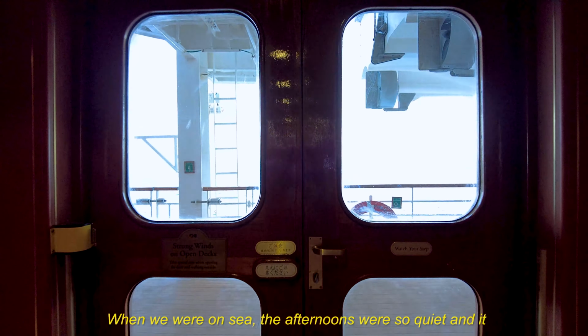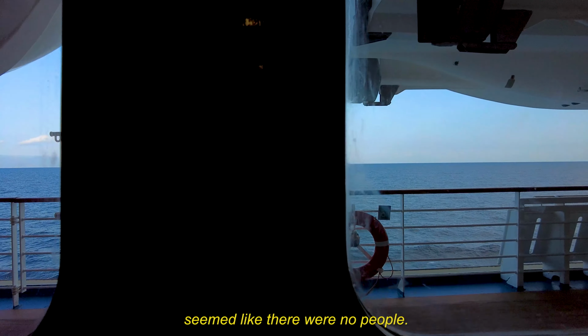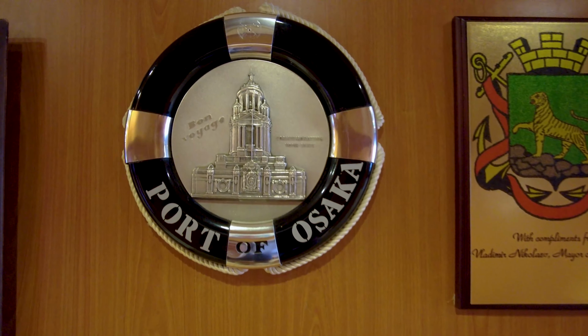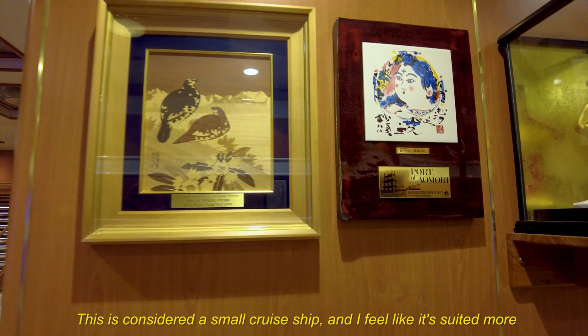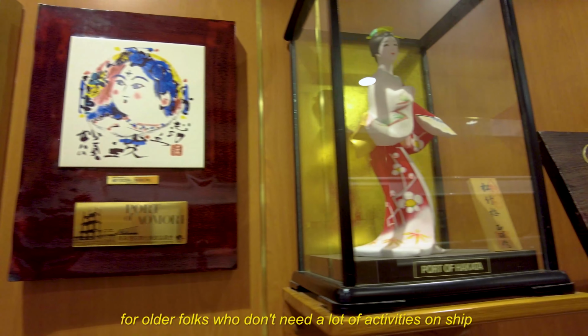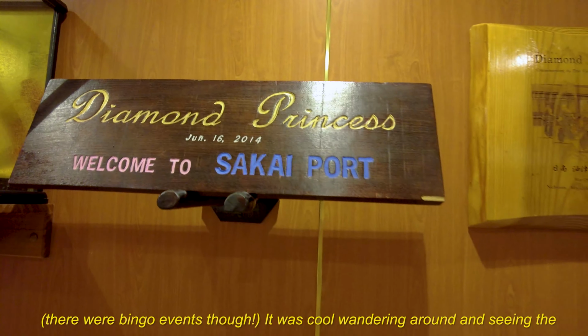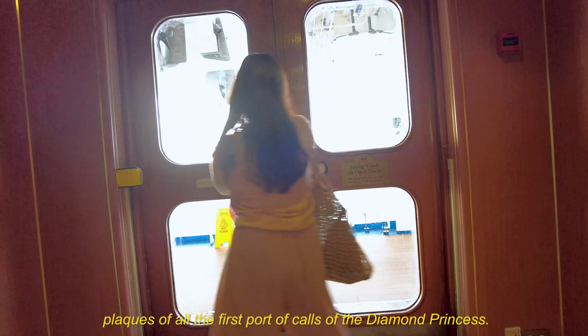When we were at sea, the afternoons were so quiet and it seemed like there were no people. Even in the evenings, the dance floor, bars, casinos, etc. were very empty. This is considered a small cruise ship, and I feel like it's suited more for older folks who don't need a lot of activities on ship. There were bingo events though, and it was cool wandering around and seeing the plaques of all the first protocols of the Diamond Princess.